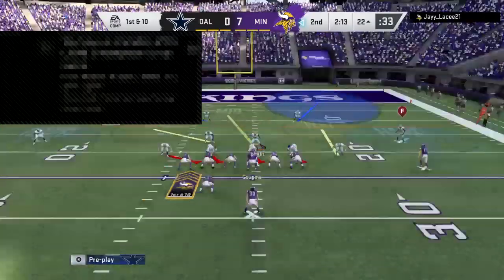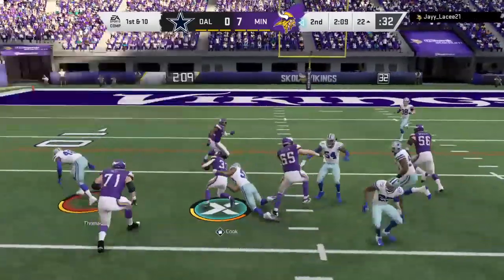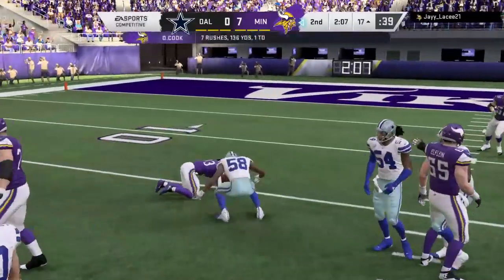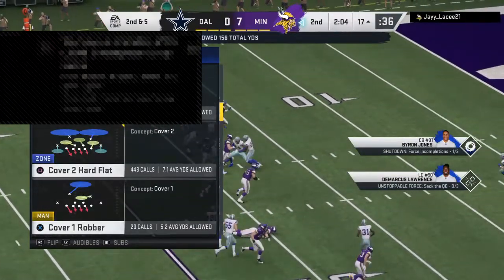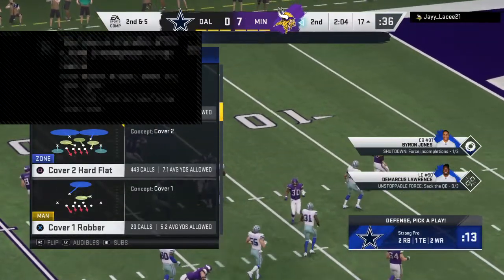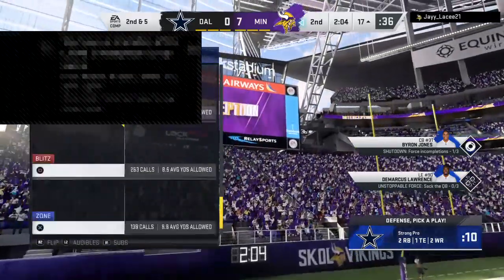Hey, D-line, let's get in there. First down, here's the run with Cook. And he'll get it down this time to the 17. That's it, baby. The tackle made by Robert Quinn. It's a gain of 5. Brings up 2nd and 5.